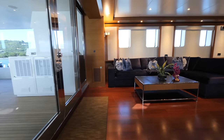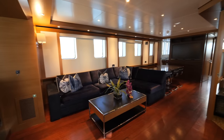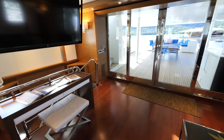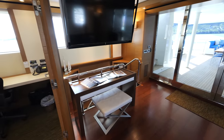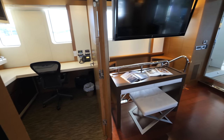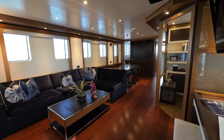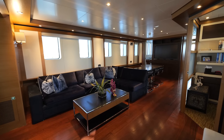The L-shaped sofa is on the port side as we enter the Sky Lounge. Forward is the classroom for the owner's children, and to starboard is the ship's office and the captain's cabin forward. Opposite the L-shaped sofa is a large drop-down TV. The classroom has a large smart board on the forward bulkhead with some cabinets on the port side.